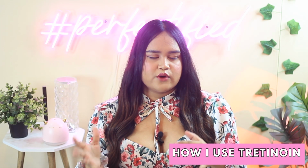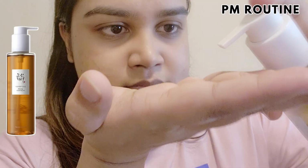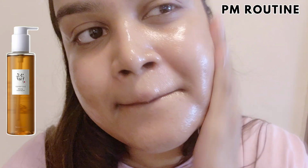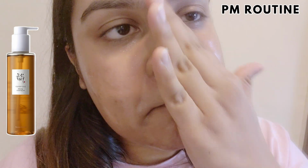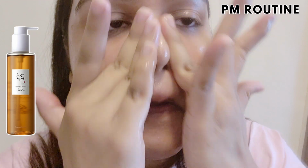My nighttime skincare routine usually starts around 8 to 9, maybe 10, and I prepare my skin in such a way that I don't get any kind of peeling or excessive dryness. So the first thing I do is double cleansing. I apply a nice nourishing oil cleanser to remove all that sunscreen and a little bit of makeup if I was wearing any. Double cleansing is the most important step to me, and it will help you a lot in clearing up your skin.